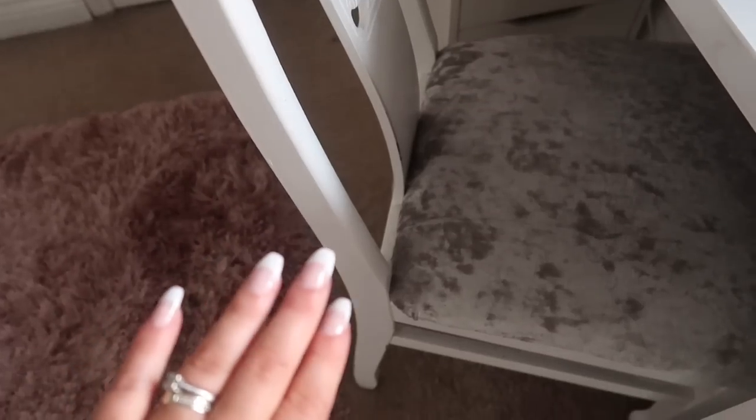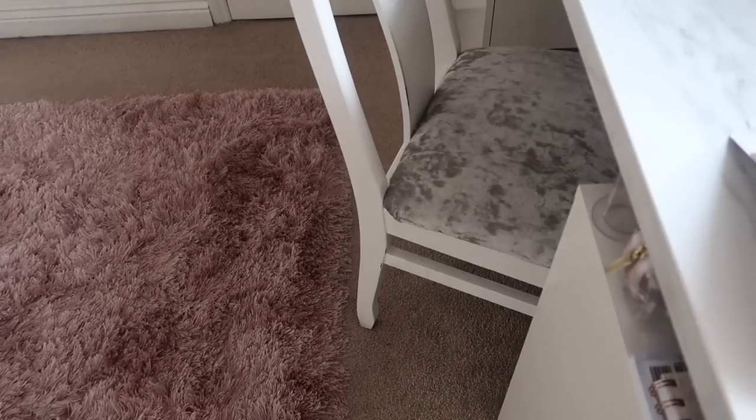So they are actually the dining chairs, but I brought them upstairs because I recovered them. I just painted this with white satin wood, and then I bought some material off eBay, some crushed velvet, and I did all the chairs in that colour, and I just love them. I've got one in this room, one in my bedroom, and then the 6 chairs downstairs as well.